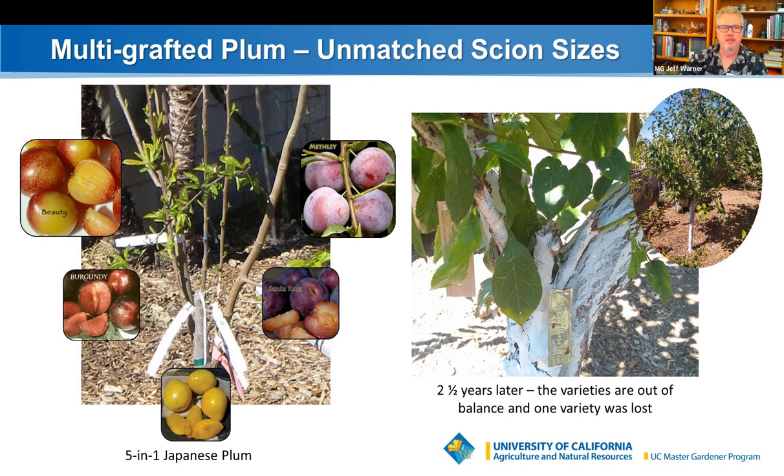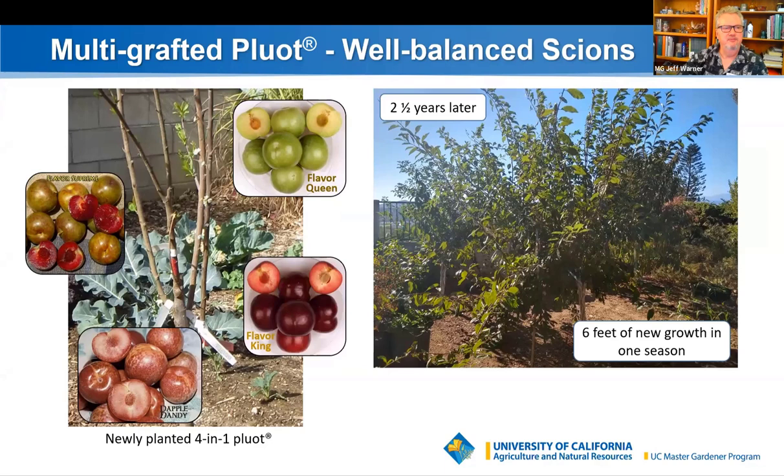I also got a pluot that had four that are about the same size, and this one's doing much better. It's much more balanced, easier to keep this tree trimmed properly so that it produces fruit on all varieties.